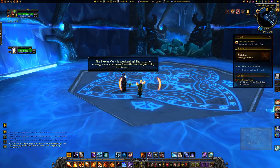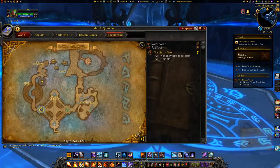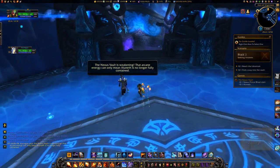The Nexus Vault is weakening. That arcane energy can only mean a Lunath is no longer fully contained.